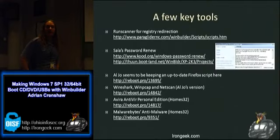All right, a few key tools. That was a very simple way of writing scripts yourself. I didn't go into writing a GUI so that people can configure and change the scripts as they wish. But if you don't ever want to write scripts, there's still tons of useful tools out there you may want to look at. A few pre-made scripts you want to look at is Run Scanner.